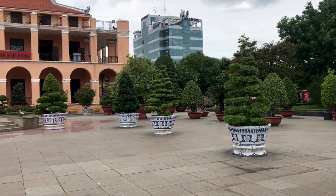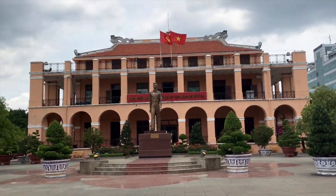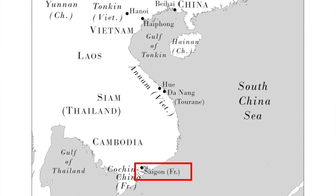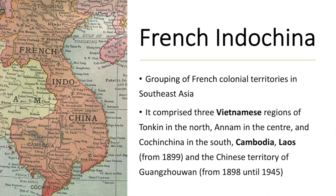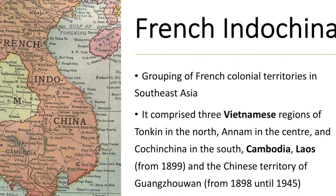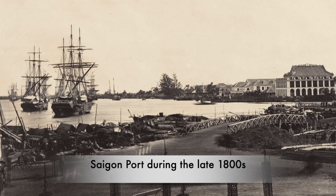So yeah, there's quite a bit of history to this place. It's pretty old. It was constructed by the French way back in 1862, 1863, I guess. If my history serves me right, that was when the French colonized what was then called Indochina. But this building was very much a part of the commercial port of the city of Saigon. And in fact, starting from the late 1800s, you actually had commercial ships that used to be parked along here.